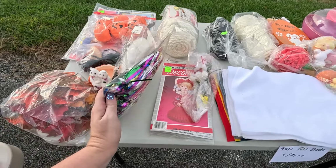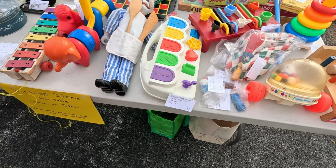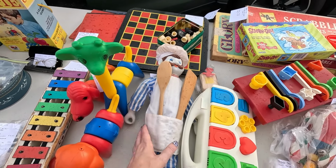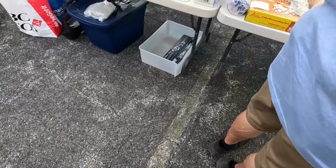Those things I actually have a price on. So the stuff I just give me an offer. All right. Okay, because yep, I know they're vintage. I look them all up. I put the prices what they're selling for on eBay. Okay. So. All right. This guy's neat. He's a little chef guy. Little chef guy.